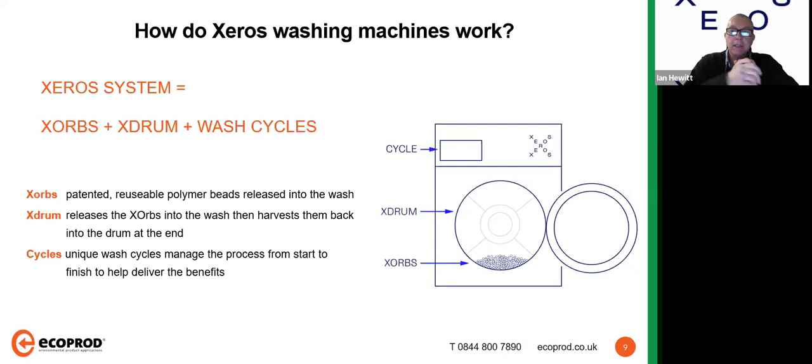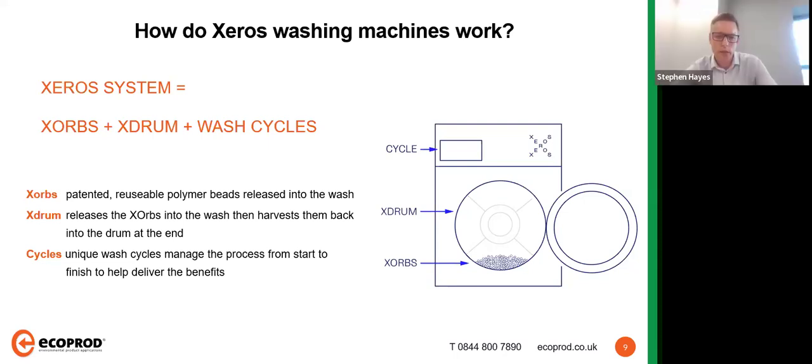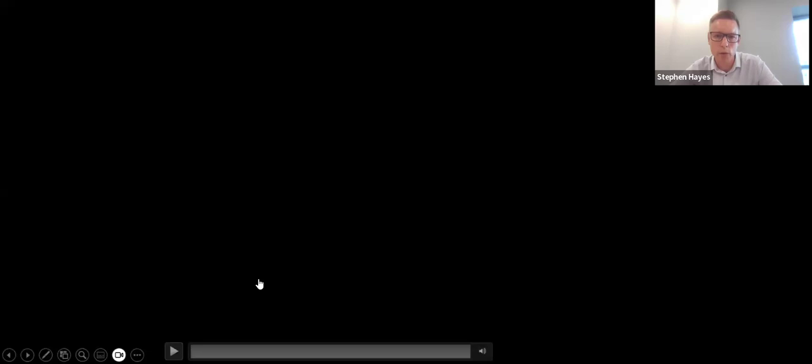And the machine can be used on loads of different cycles, like a traditional washing machine. So it's a system that's actually within the machine when you purchase the machine. It's incorporated within it in totality.